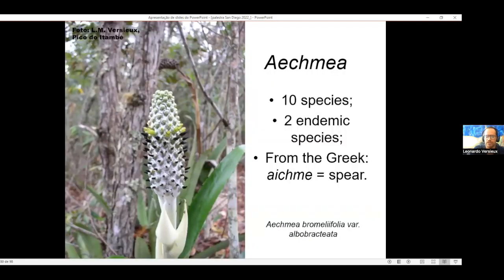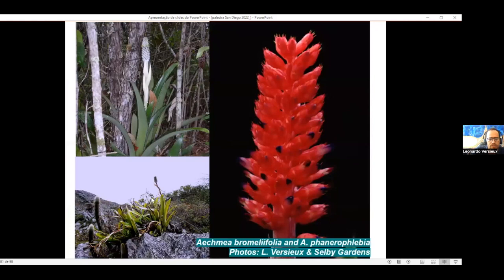Moving to the bromelioids, I'm moving to the end. Aechmea has 10 species, 2 are endemic. Aechmea bromeliifolia is a common species. The variety with white bracts is also common in the Espinhaço. We see here the green flowers. Another picture, Aechmea bromeliifolia as well, growing on the rocks together with cacti. Aechmea phanerophlebia is also very common in the Diamantina Plateau. Other common species there are Aechmea nudicaulis, for example. They are quite easy to find.